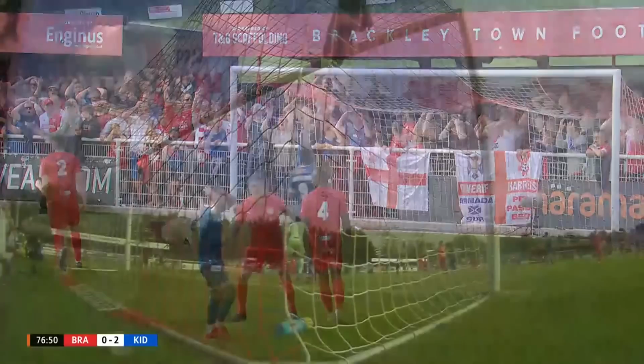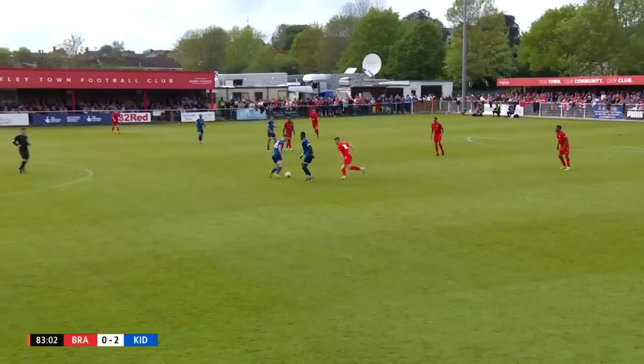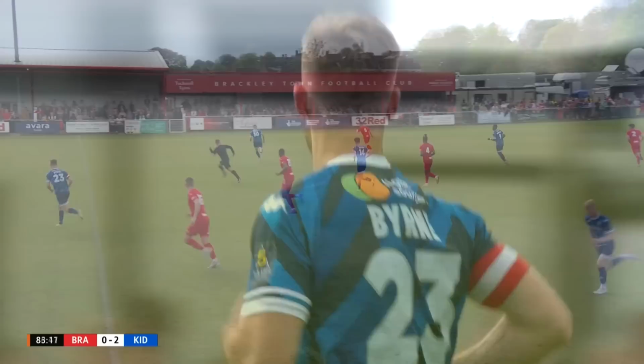Well, he wasn't a long way away there, was he? That was a really good effort by Ashley Hemmings. Good run, good refereeing again, really, for playing the advantage there. Brackley Town 0, Kidderminster Harriers 2. Shane Byrne dispossessing Armstead. It's Shane Byrne against his former club. Shane Byrne with a shot, but a comfortable save, you would say, from Danny Lewis.